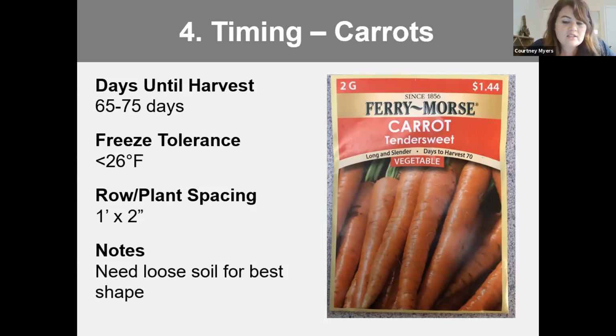And then the thing with carrots too is that you really need loose soil for the best shape. Carrots, their roots, they grow down. And so if they start to encounter maybe heavy soil clods or rocks or maybe particularly bad wood chips, they're going to grow around that. And then when you harvest it, you're going to get a lot of wonky shaped carrots. So make sure you have very loose soil that has been worked with lots of organic matter so that those carrots have no problem as they start to grow down.